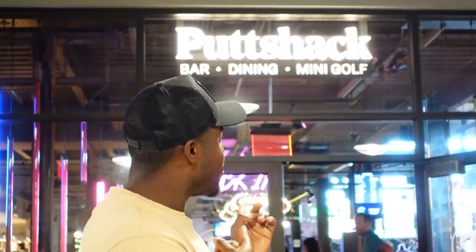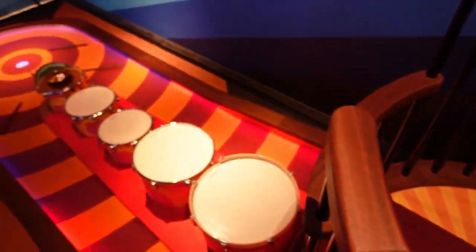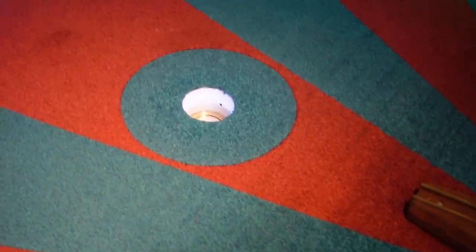The future of mini golf is here. Very impressive. Like we got a battle.